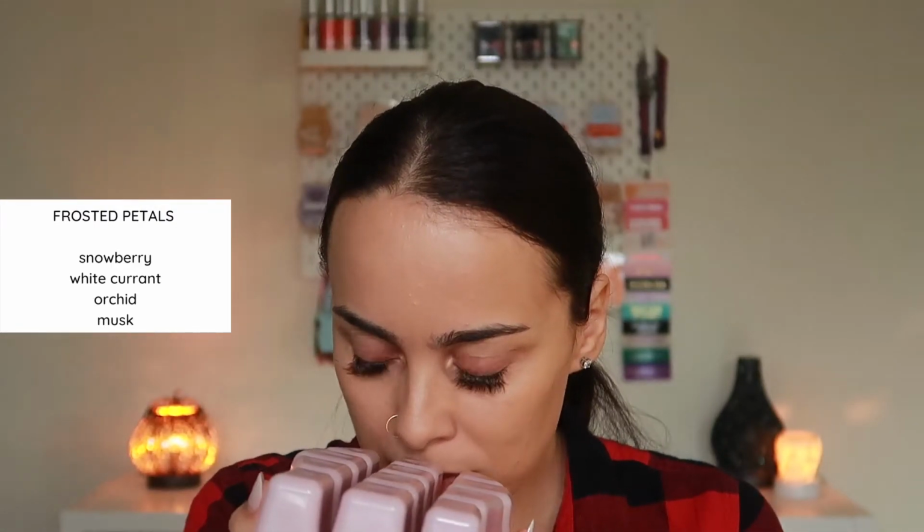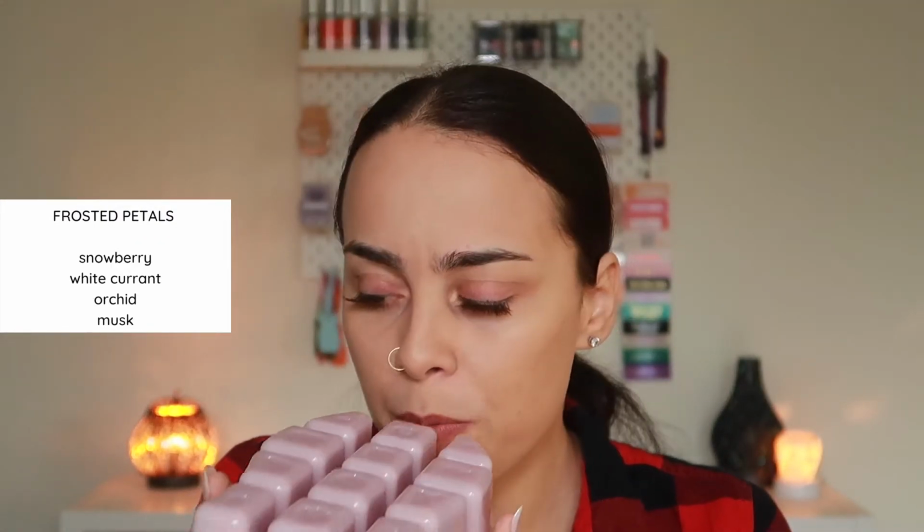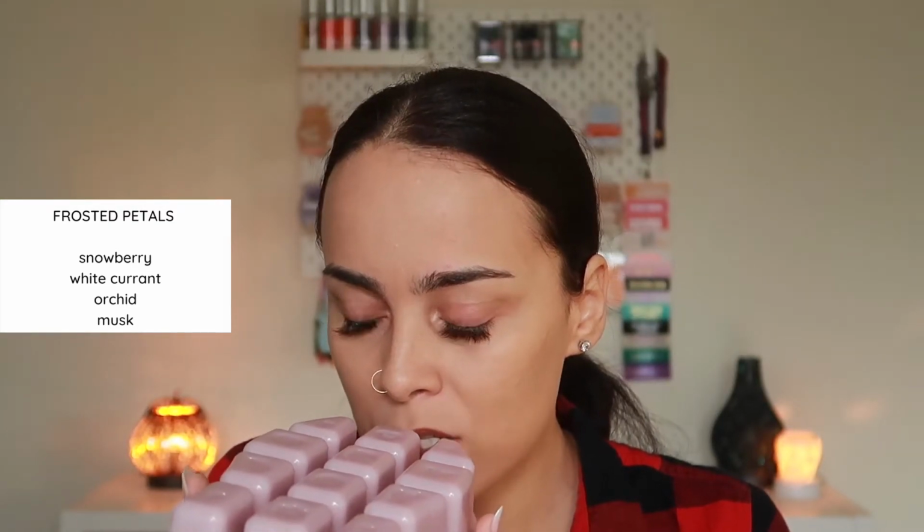It's really pretty though. It's very light. It's not what I was expecting at all. So I am getting the Snowberry in here. I am getting the Orchid, but I'm not really getting musk in here. Maybe the slightest bit, but I feel like this is actually a very sweet floral type of scent. And I think that's probably because of the berries. It's like a fruity, sweet floral type of scent. This is actually nice. It's not a favorite of mine, like whatsoever, but it's nice. I'm generally really hard to please when it comes to floral scents, but it's not bad, but it's not a favorite for me.